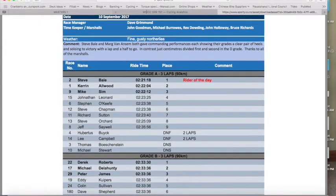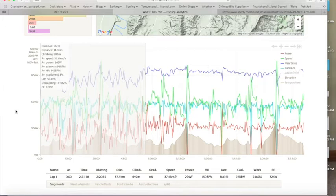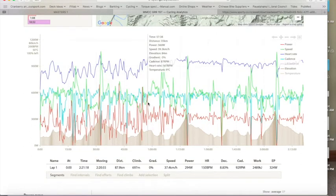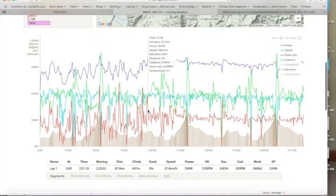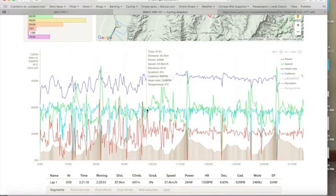Now, back to the data here. You can see we came through reasonably stochastic efforts there, but nothing major. First lap, only averaging 263 watts. The effective power was 320, which is a little high, but that's because the effort was more stochastic. Now, if you're watching this, you'll see what happens here. If you're not watching and you're only listening, you'll notice that the power delivery suddenly goes from up and down to very much smoother, and so does the heart rate, because of course I went and broke away. So let's talk about where that happened and why.